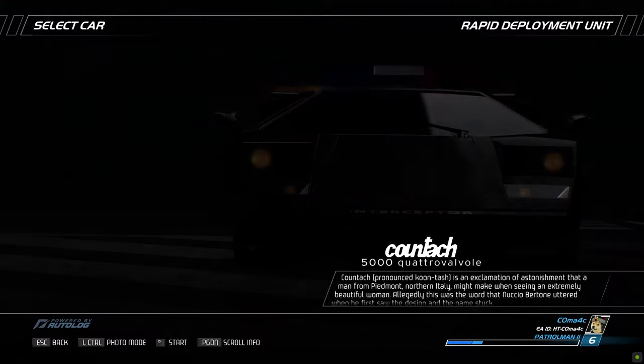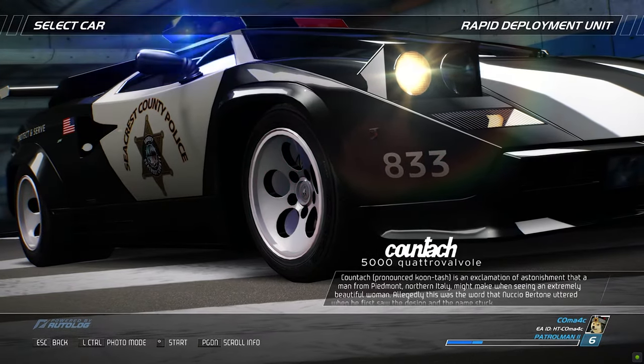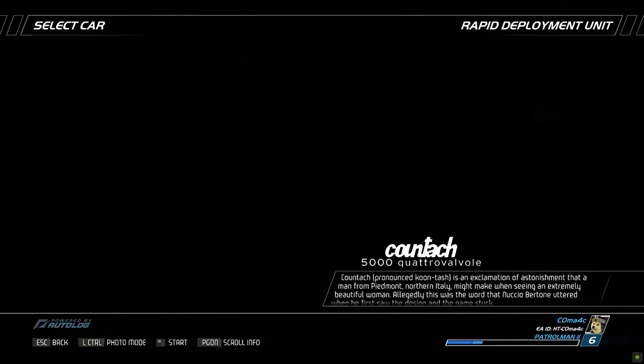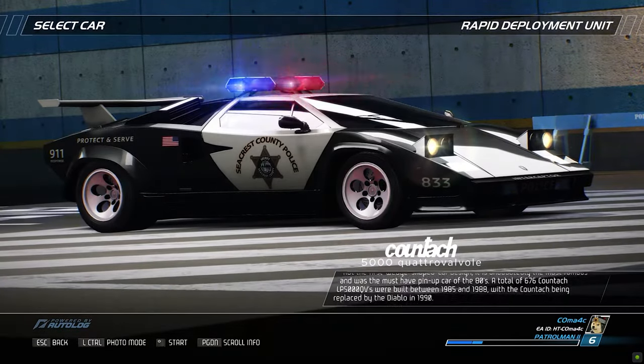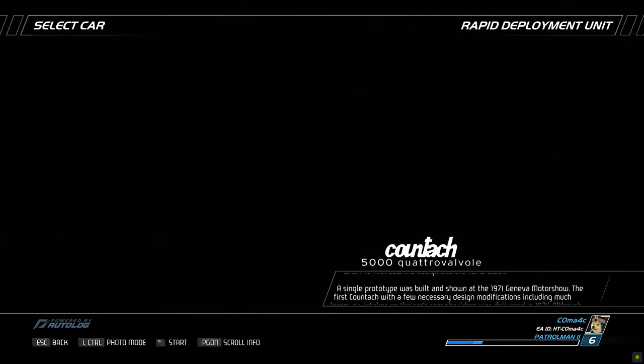The first Countach, with a few necessary design modifications, including much larger air intakes in the car's rear shoulders, was delivered in 1974. Although not the first wedge-shaped car design, it is undoubtedly the most famous and was the must-have pin-up car of the 80s.